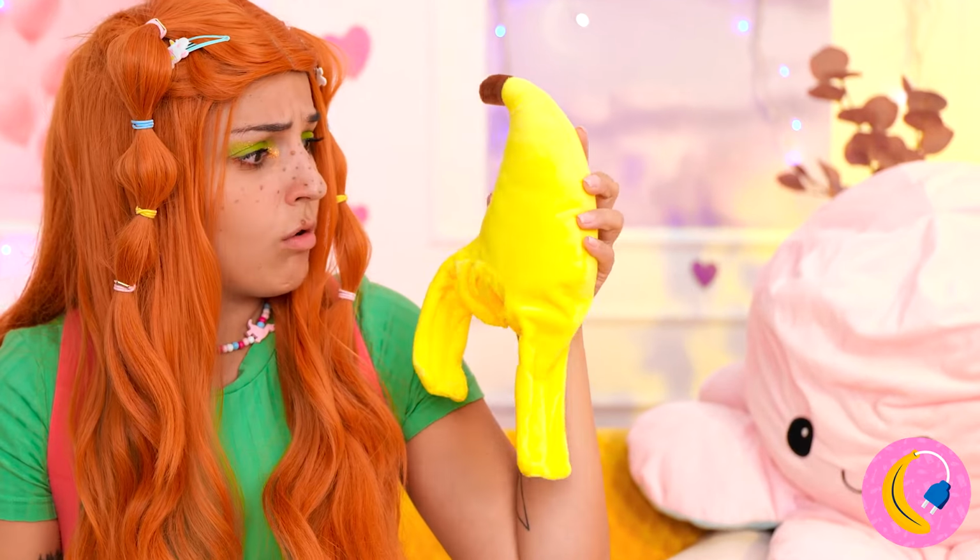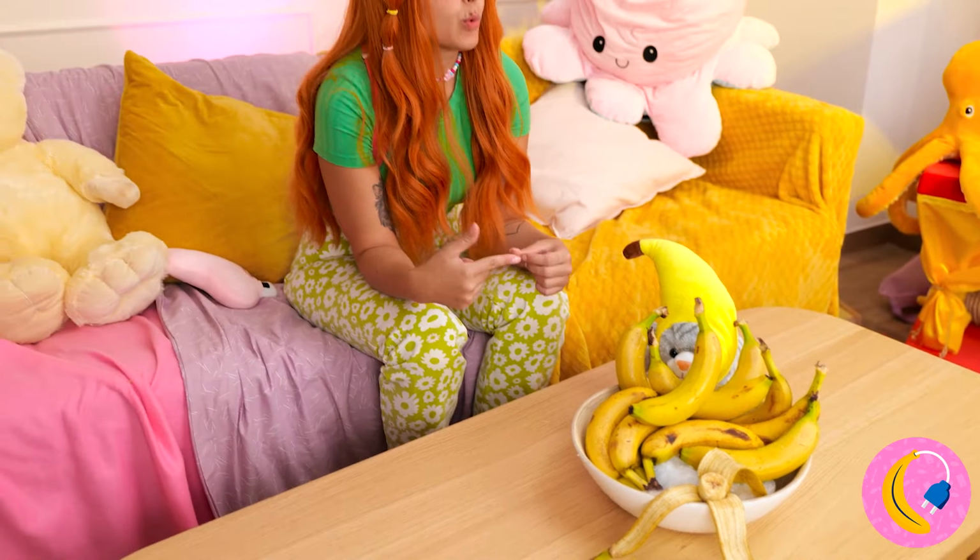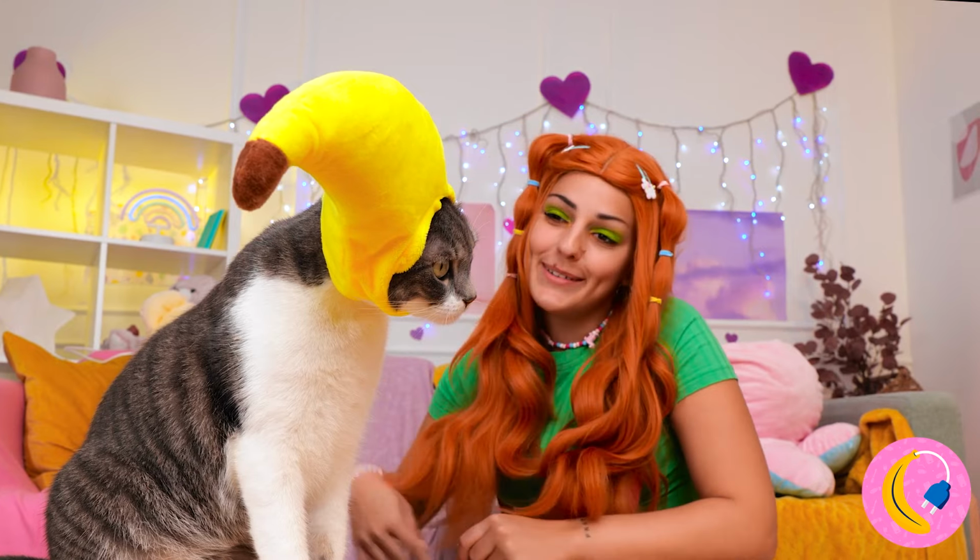Explain the cat? Or better yet, let's repurpose this. Banana peel, anyone? Just us and some bananas here. Not the moment for introductions.